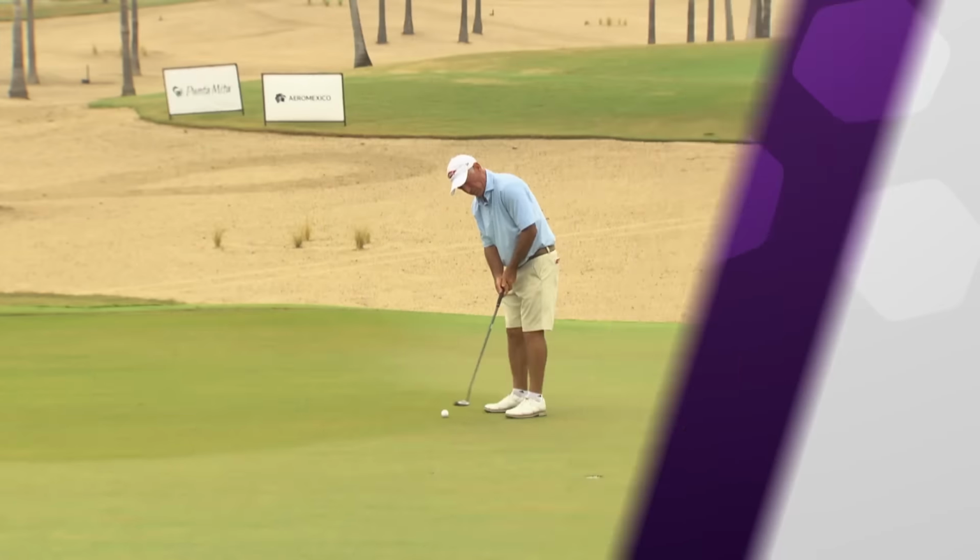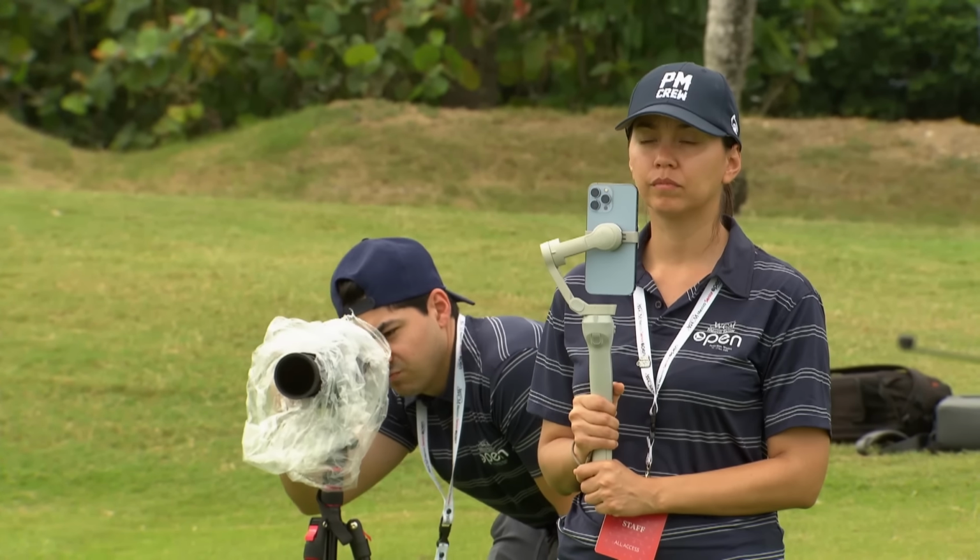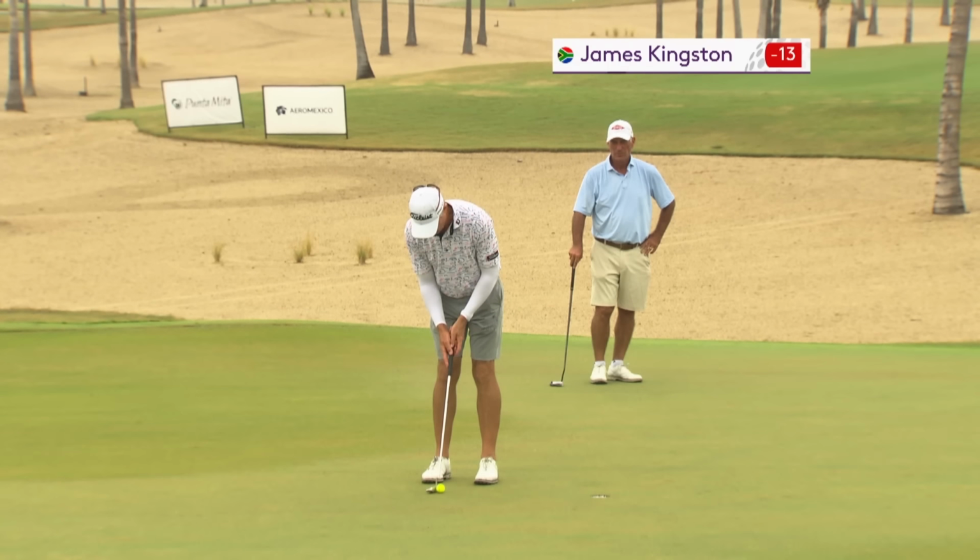Yeah, playing with James Kingston is Corey Pavin. And oh yes, the par save keeps him at 6 under, which is where he was after day one when he shot a round of 66. Who have they got their eyes on? Kingston.